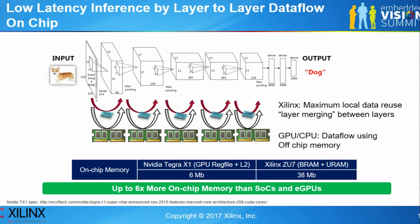Interestingly enough, there's also a lot of data reuse. For example, if you load weights, you can reuse one set of weights for doing multiple convolutions. You can reuse the data that is the output of one layer as an input to the other layer. So the more on-chip memory that you have, the better you're going to be in terms of efficiency, because going to the main memory is 10x more power hungry than just accessing the on-chip memory.